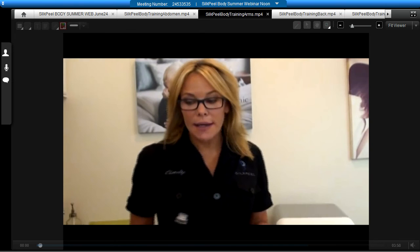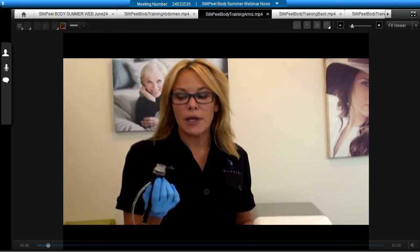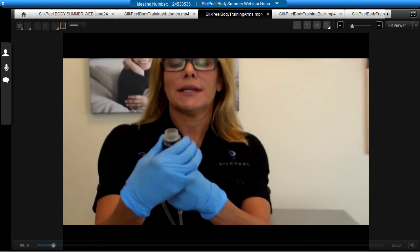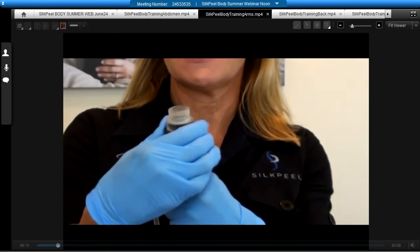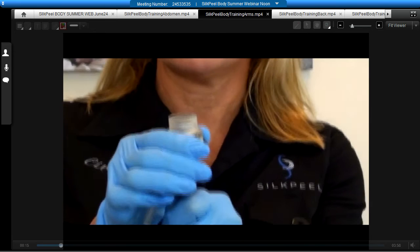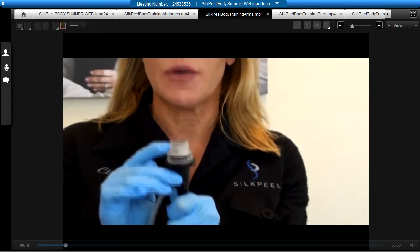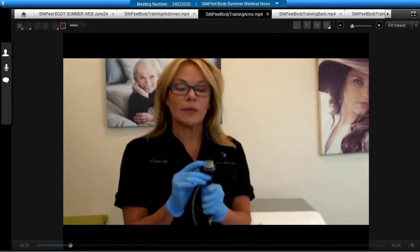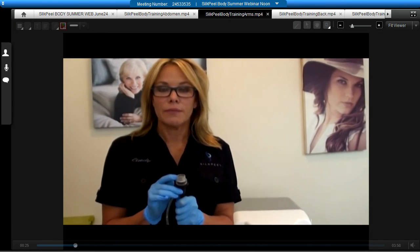So we're going to be talking about doing the body SilkPeel treatment on the arms. We're going to be using the 15 millimeter handpiece. We want the toggle switch to be all the way to the top. So it's got 3 depths. It's got a deep, medium, and shallow. And so we want a shallow depth because we're doing mostly just exfoliation and infusion. So it's very similar to the settings of the chest body system.